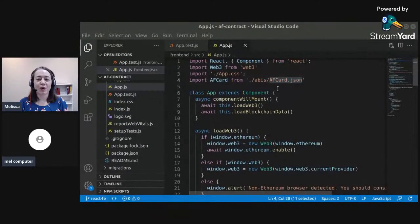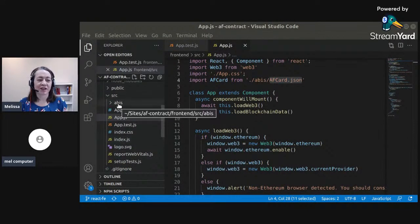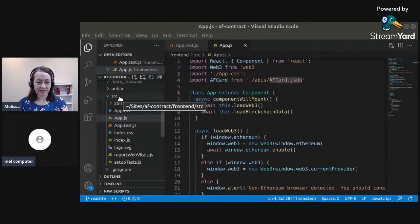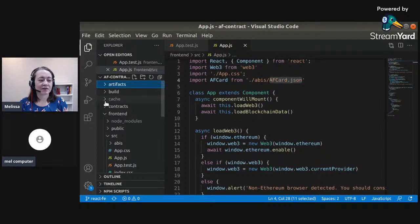So in order for the front end to have access to that, we actually had to put it right into our source directory. That's interesting because Truffle, which I'll show you in just a moment, is a migration tool for Solidity. It does all kinds of things, but I'm using it mainly for migrations. We're using Hardhat for actually running things. So it's in here, contracts, yeah.